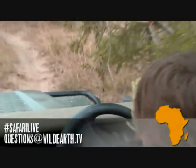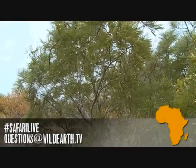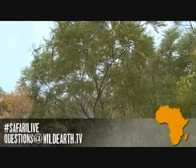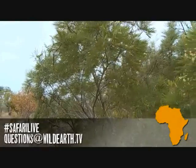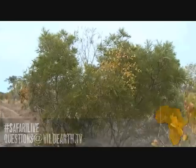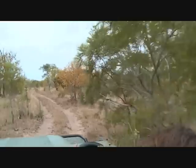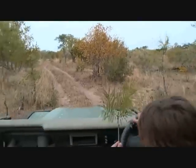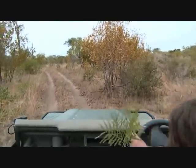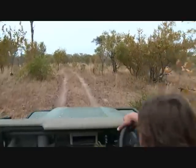I'm going to reverse a little bit so everyone can get a nice wide shot of it. So there we go, just so you can have a better look at it. So the leaves are very, very soft. The leaf structure looks very similar to an acacia, but it is not an acacia. So it is not a thorn tree. There are no thorn trees, and the leaves are very soft.